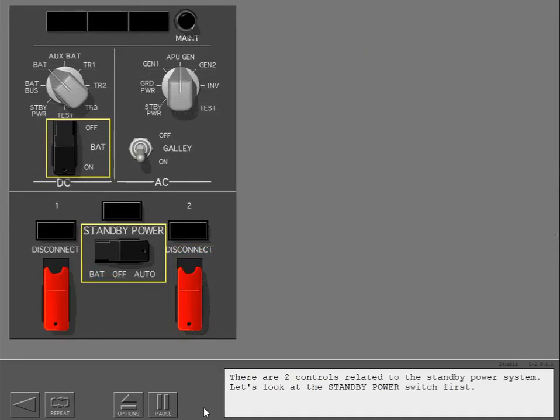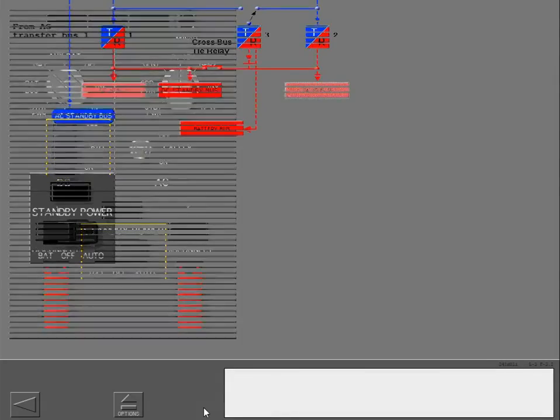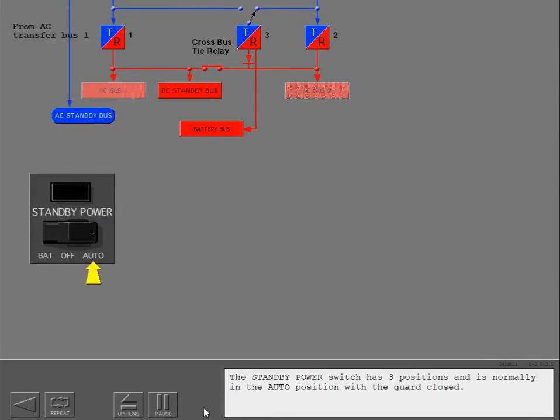There are two controls related to the standby power system. Let's look at the standby power switch first. The standby power switch has 3 positions and is normally in the auto position with the guard closed. In auto, the standby buses and the battery bus are supplied power from their normal power sources.